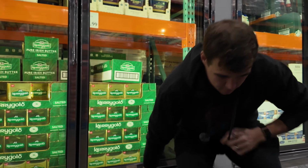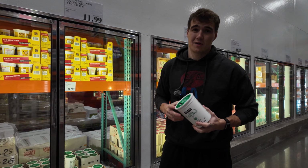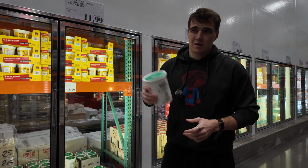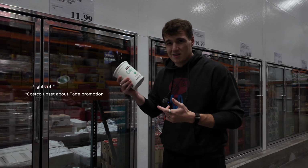Fage beats the crap out of this stuff, but this is low cost, so you can get it in bulk. Non-fat Greek yogurt is a great dieting food. So many things you can add to it to spice it up, some fruit, some honey, whatever it may be. You should be getting non-fat Greek yogurt. If you're like your boy and you like it a little thicker and creamier, you're probably gonna go Fage, but you can get it here too.